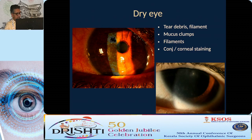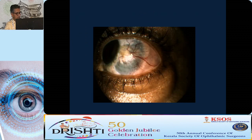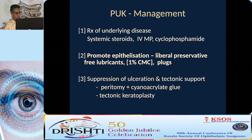Sometimes it can be a very severe form of dry eye, seen like this, or filaments, or sometimes beyond the cornea you can see the choroidal show. Or it can be sclerosing keratitis. The peripheral cornea can show some widening adjacent to an area of scleral thinning.